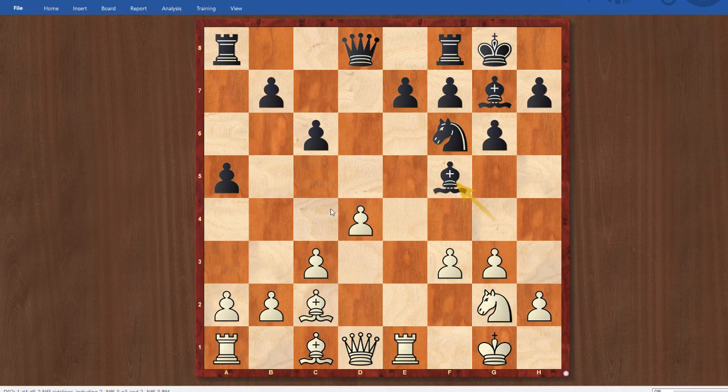But instead we had the position with takes, takes, and now I decide I need to hurry up and finish my development, so I went for the move bishop g5. And my thought process was that eventually black is going to need to play e6 to defend the f5 pawn, and this will be a pin.